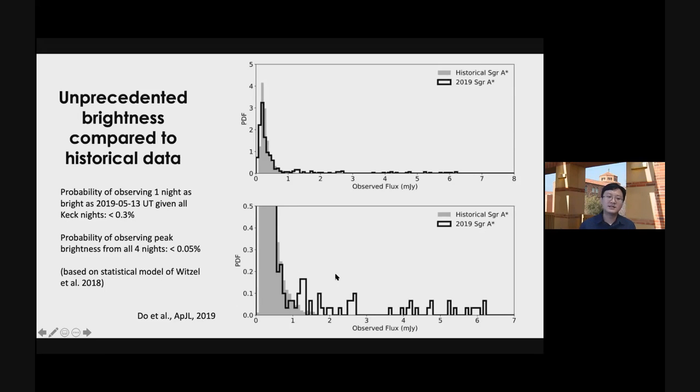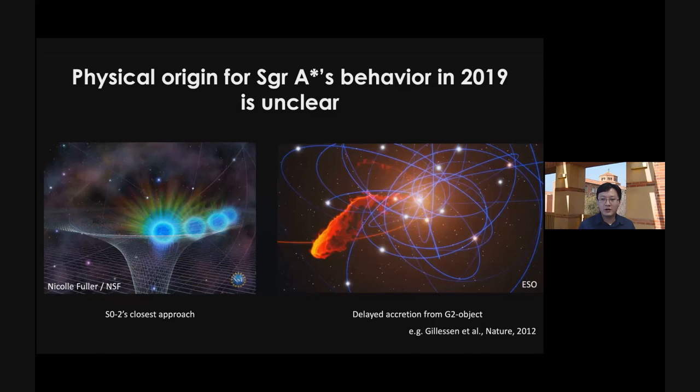So we think that statistically speaking, at least, 2019 behaved quite differently than what we had seen before. And there are two kinds of hypotheses we've been thinking about. One is that maybe something was interrupted or changed about the accretion flow onto Sagittarius star, because that's generally what we think is causing these variations ultimately: how much material comes in, how in the end it gets reprocessed, and how bright we see it.